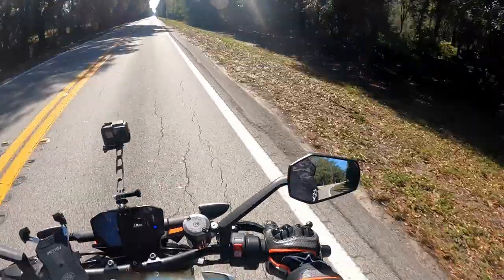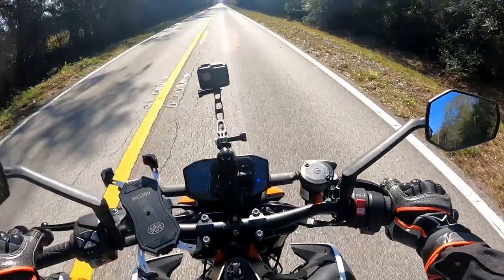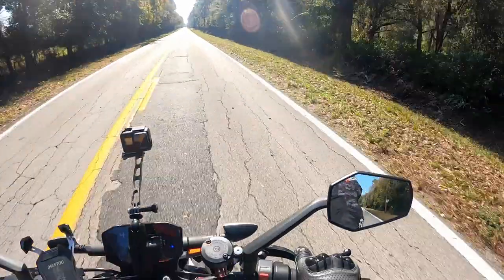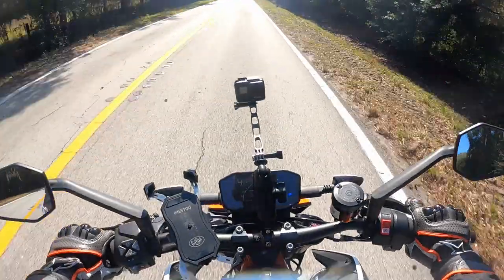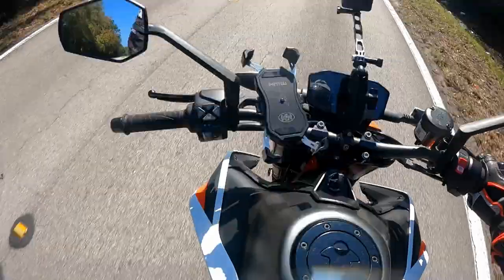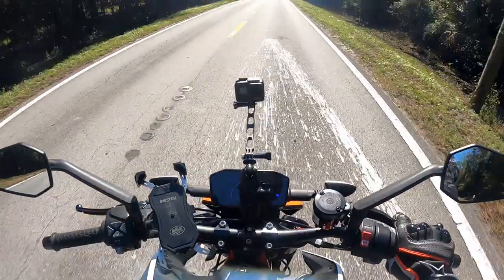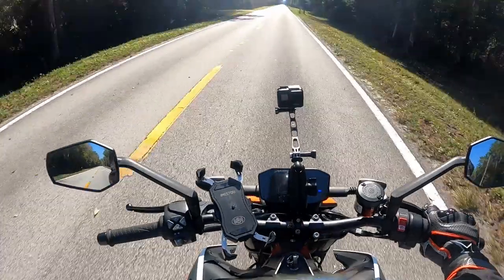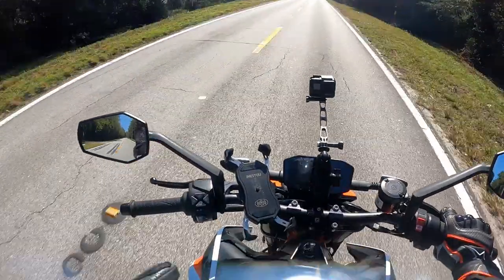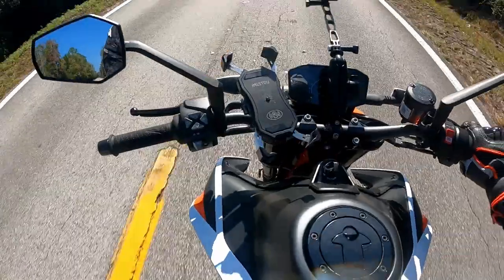That's a nice little setup there. Yeah, so let's see, what else? I'm not a big fan of the, sorry, I'm trying to get this microphone right. I'm not a big fan of the foot pegs. They're not sticking out far enough for me. To me, they're like three-quarters of what they should be sticking out.